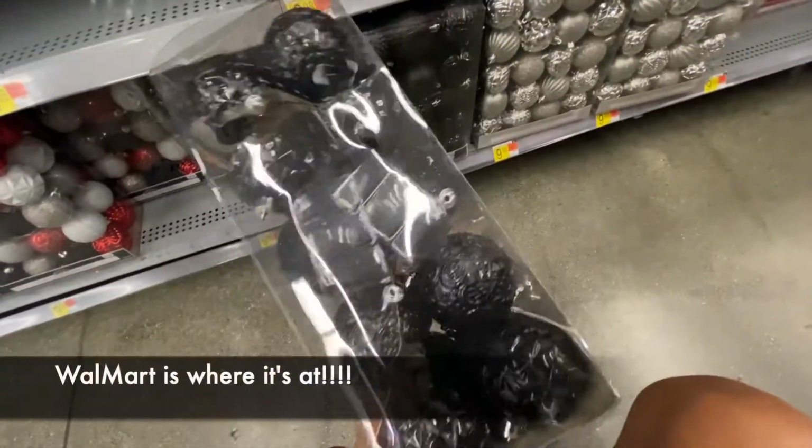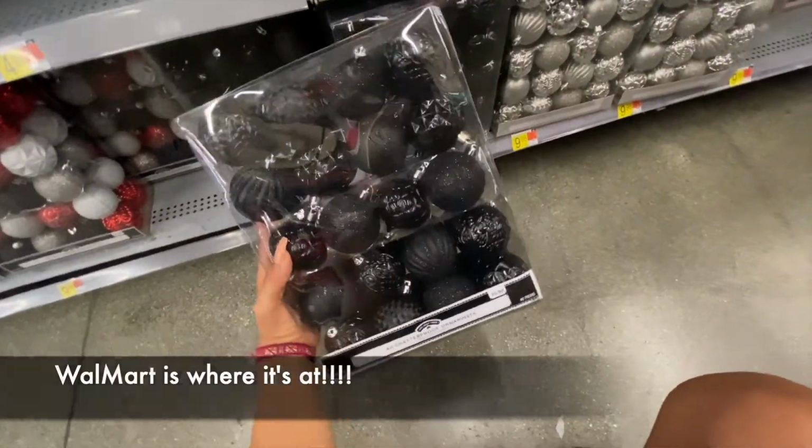$9 for 40 ornaments. This is so much of a better deal than Big Lots.